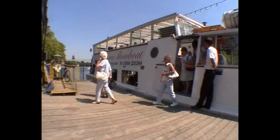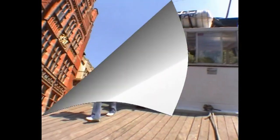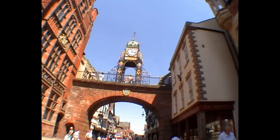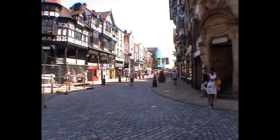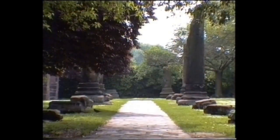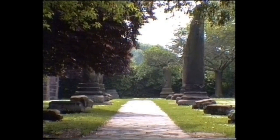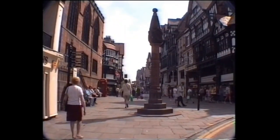Chester City on the River Dee, Chester City, steeped in history, quaint and pretty, ancient and new. Chester City welcomes you.